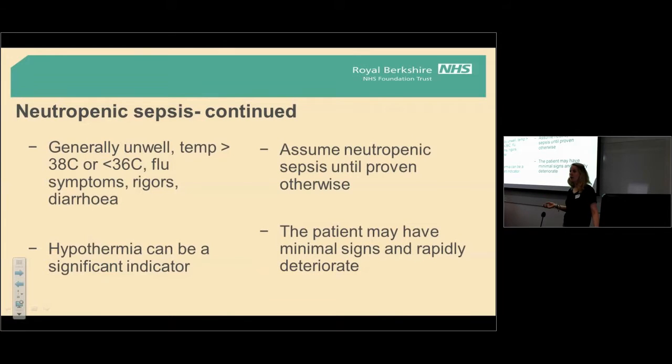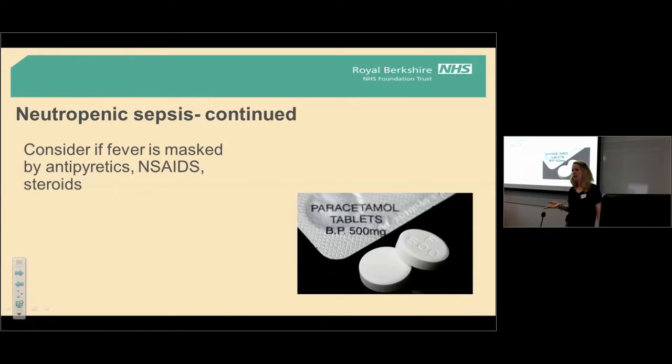They're often very unwell with high temperatures or low temperatures, and we will treat them as neutropenic until proven otherwise. I'll go on to that in a minute. And another thing is that they actually may be septic without a high temperature or without a low temperature, so kind of contradicting things, but they may be septic without any temperatures, and that's because of the chemistry of their bloods and their immune system not quite working as it should, again because of the drugs. And then also consider if they've taken paracetamol that may be masking a temperature.